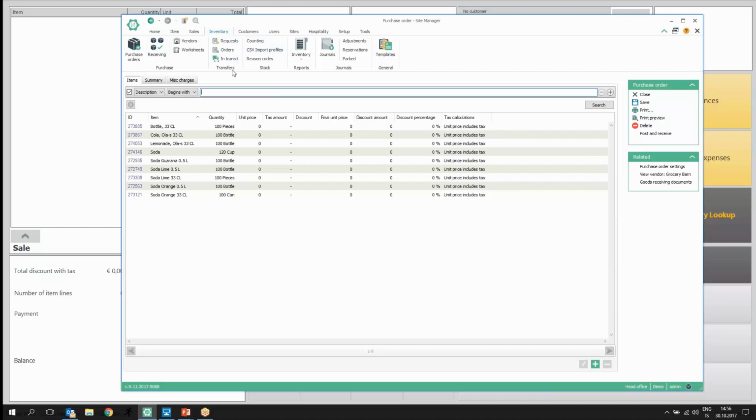We can do transfers between stores. So one store can request stock from another store. The other store creates a transfer order to send it to the requesting store. So you're moving stock from one store to another.